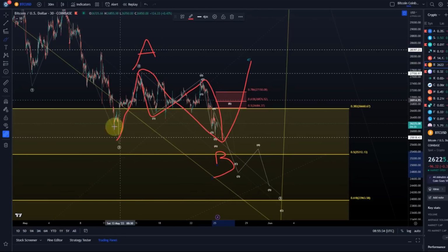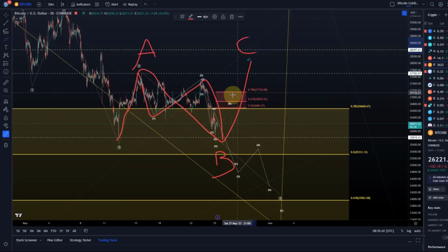It doesn't need to be WXY. It could just be A, B, and now the C wave to the upside. So that impulse is not alone. If we see an impulse to the upside through resistance, while it increases probabilities that the trend has shifted and we have already bottomed, which is possible, that's not enough because it would just fulfill this scenario ABC.